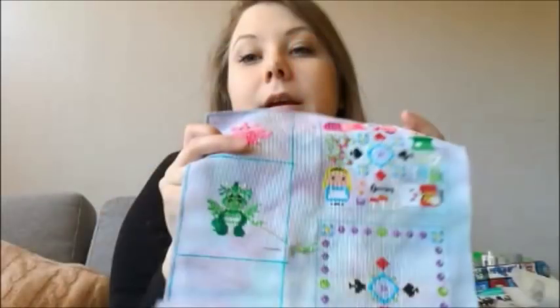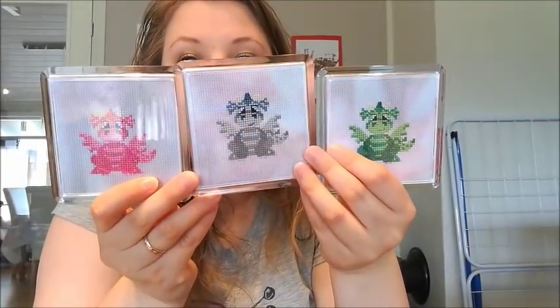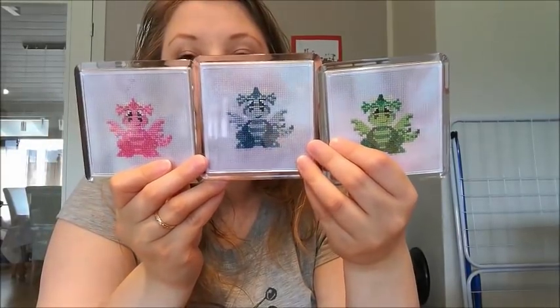Next up, we actually reach something that I have finished. It's my dragon coaster project, so I will insert a picture of where it was in the beginning of 2019. And here they are now, fully finished into coasters. So they look really nice.